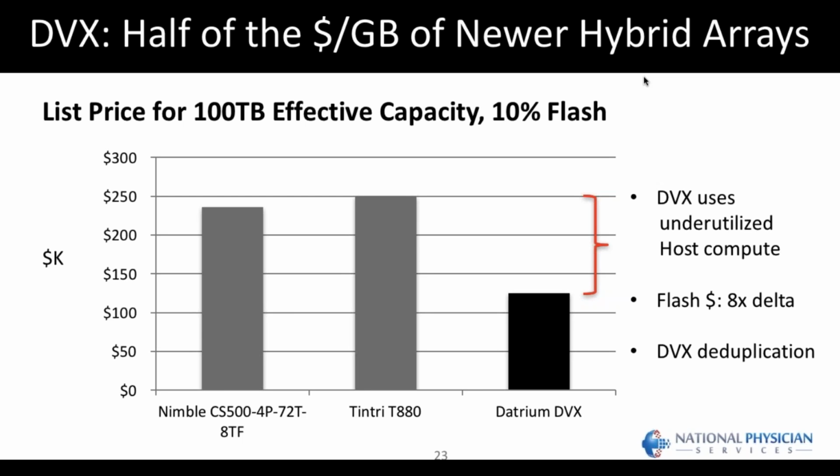And what we've seen is the cost of other typical hybrid arrays, let's say from Tintri or from Nimble, that would have a similar capacity and performance envelope are typically about twice the cost of the Datrium solution. So we're getting a more cost-effective storage footprint as well as a higher performance envelope for application support.